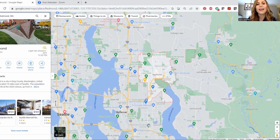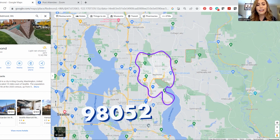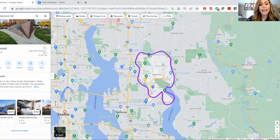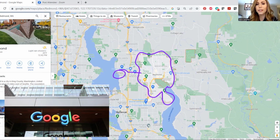Okay, so let's go ahead and talk about Redmond and talk about the 2 different zip codes. So right here, what I am highlighting is the rough outline of 98052. And this is really popular because we have Amazon, we have Nintendo USA, we have Microsoft, all located right here within this zip code, as well as it neighbors Kirkland, which is right over here, which has a Google office. So again, very popular for people who are working in the tech industries.